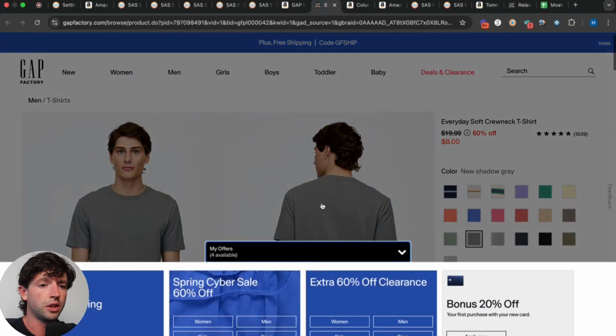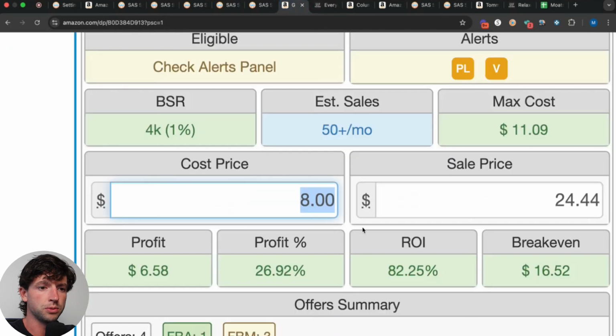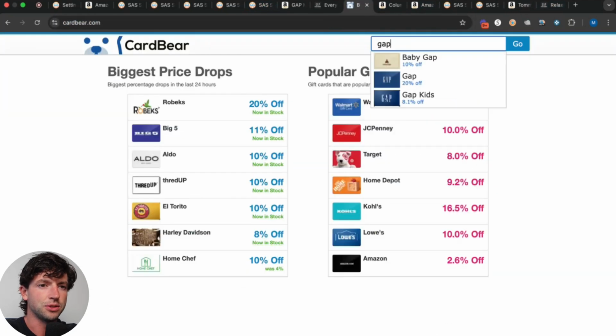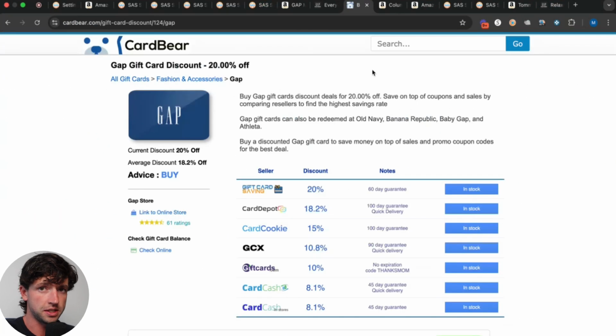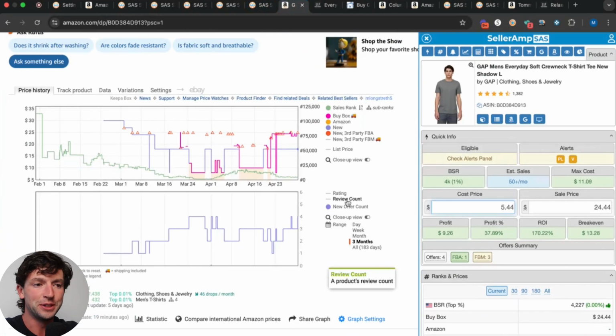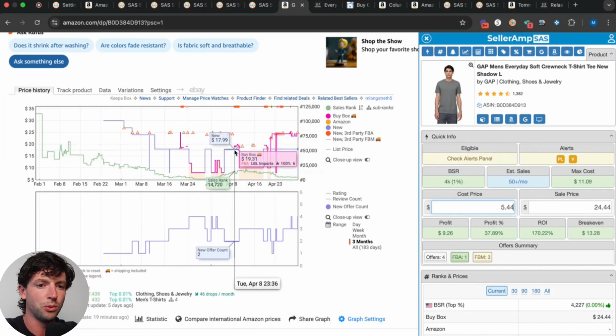And remember guys, if we scroll to the bottom here, right, we can take a look and see that extra 20% coupon as well. So if we take this off, it goes from 8 down to 20 here. And I can go ahead and open up carbear.com as well to see if there's any discounted gift cards that work on this too as well right here. So we can see, yeah, literally like 10 to 20% off extra using these discounted gift cards. So say conservatively, we got like 15% here. Right now, this listing becomes even better. You can see, yeah, it's like you basically like triple your money on this item. So that's not bad whatsoever. And even if it goes back to where it was, like 19, that's still pretty good right there.